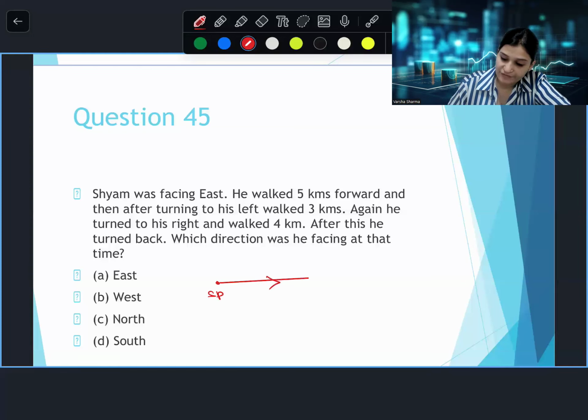Sham was facing east, walked 5 kilometers forward and after turning to his right, walked 3 kilometers. Again, he turned to his right and walked 4 kilometers. After that, he turned back. So he's now walking here. Which direction is he now facing? He's facing towards east.